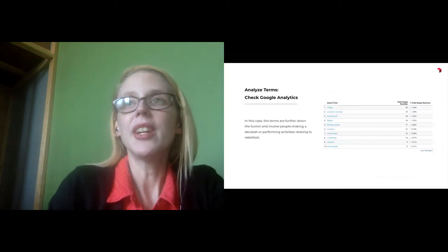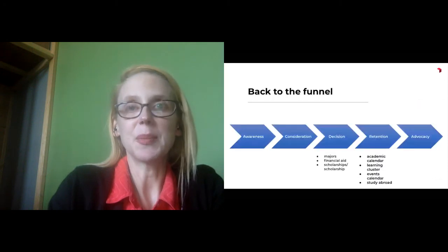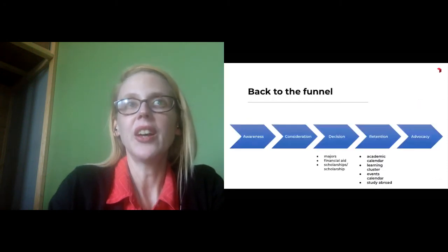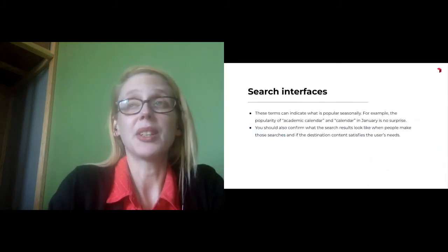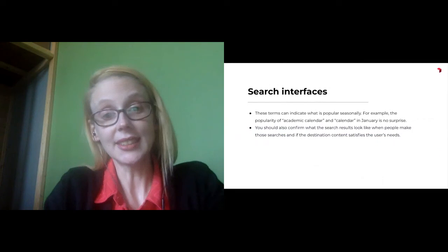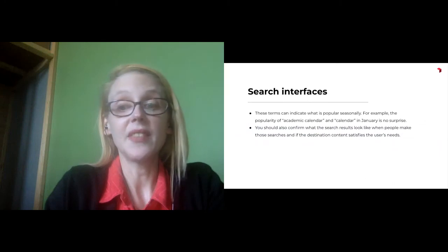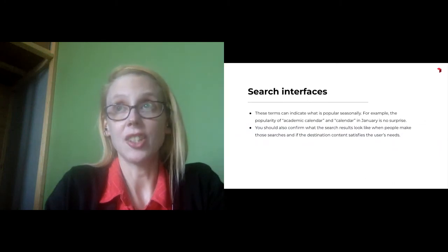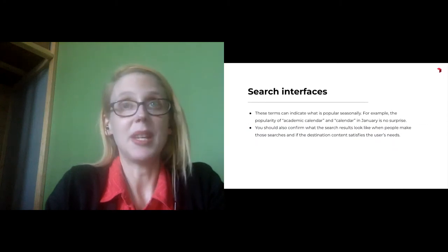So back to the funnel, this is just a reiteration that a lot of the terms that you would see in higher ed would involve something very specific, even in your particular vertical. And search terms can also show you what is popular seasonally. If you can get the chance to look at the on-site search terms through your Google Analytics, you could get a lot of ideas for content to share over certain time periods. And you can think about what the search results look like when people make those searches.